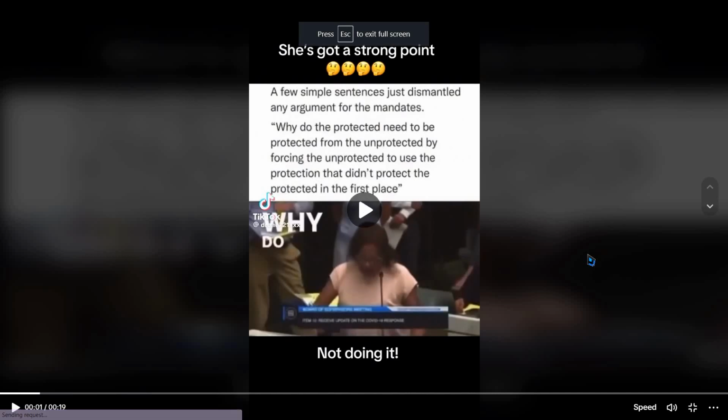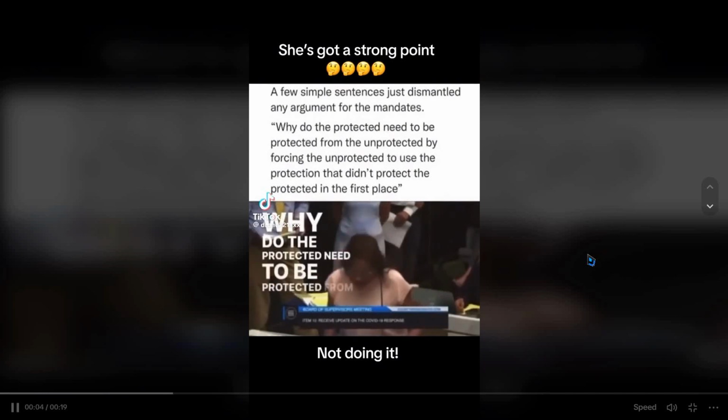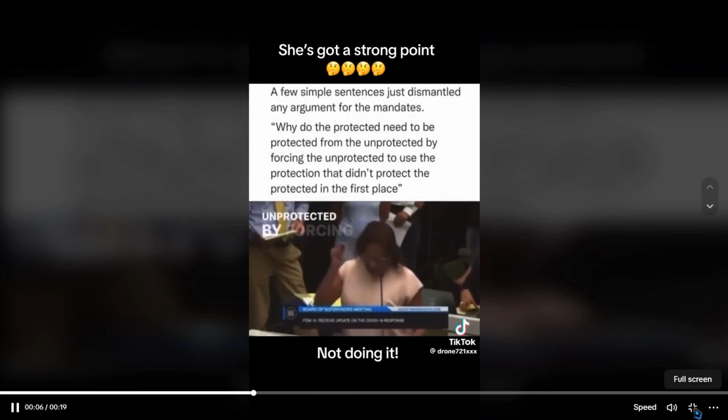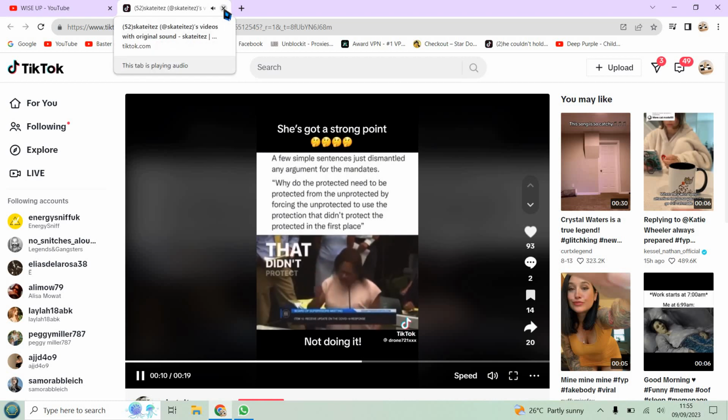Why? The protected need to be protected from the unprotected by forcing the unprotected to use the protection that didn't protect the protected in the first place.